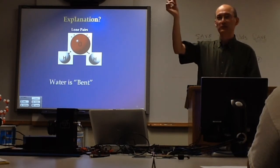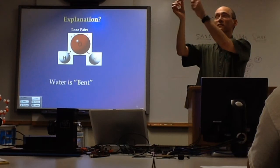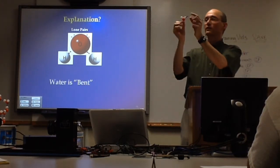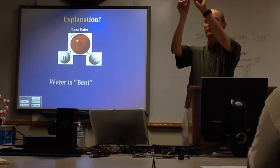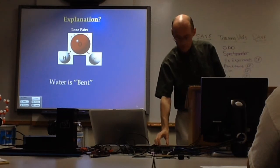Okay, that's what it looks like. It's kind of like a 3D view. Now I've got these little purple things sticking off of here, which we're going to talk about in a minute. Those are called hydrogen bonds, because they attach to hydrogen, and there'll be another hydrogen over here. So anyway, there's our Mickey Mouse there.